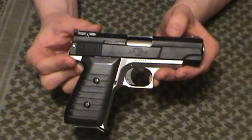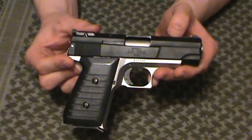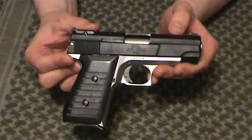Like I said, so far 150 rounds, no failures to fire, and darn good accuracy. What more could I ask for so far for such a cheap gun?